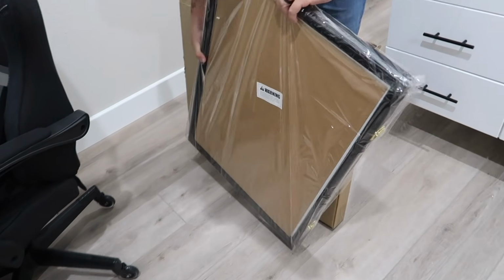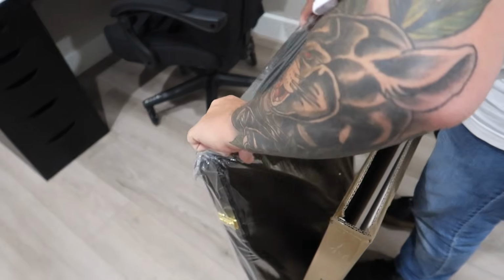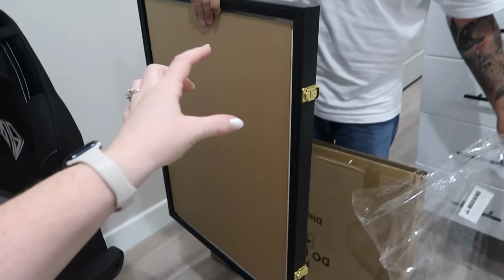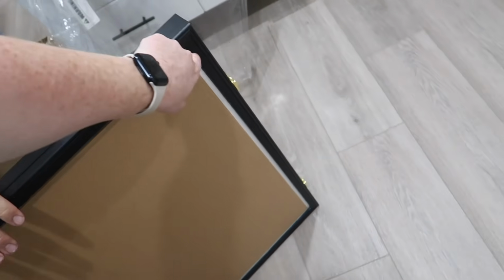And then it's like a shadow box. This is gonna be the main attraction right here though. This bad boy is a massive frame. It's like a thicker one. It's almost like a shadow box. Got this off of Amazon.